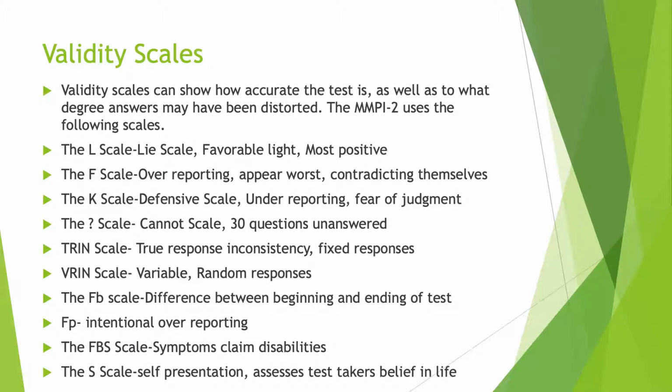Validity scales. Validity scales can show how accurate the test is, as well as to what degree answers may be distorted. The MMPI uses the following scales. The L scale. This is the lie scale. This detects favorable light and positive. This scale can see if someone is over exaggerating or making themselves more favorable.